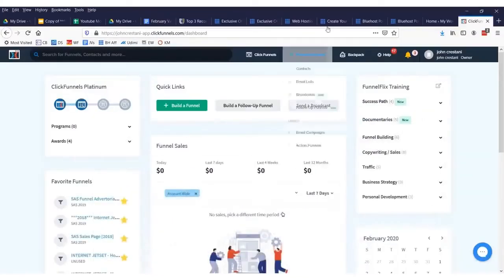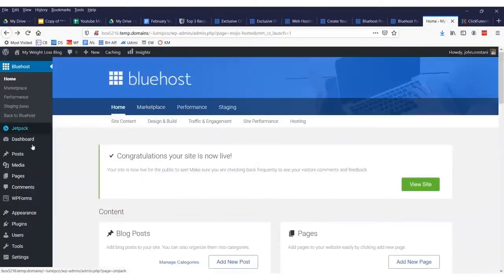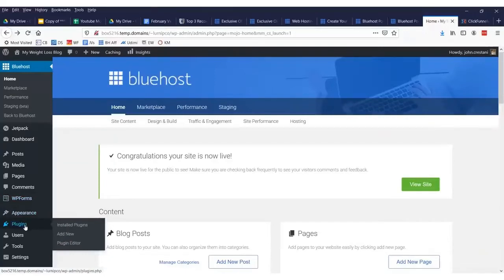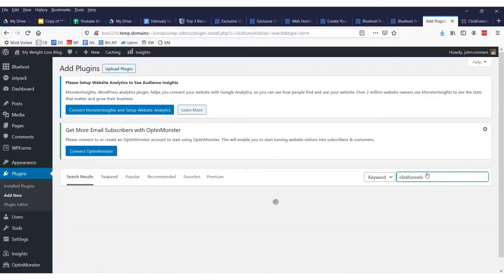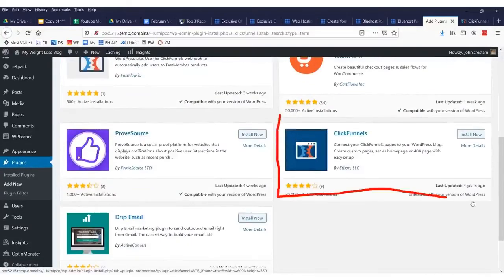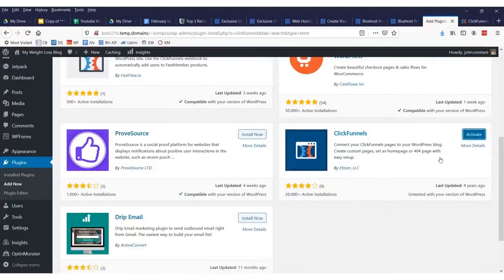Now, I'm going to show you how to link ClickFunnels with your blog right now. To link ClickFunnels with your website, you'll go down here and click plugins. Right here inside your site, you'll click plugins, and then you'll click add new plugin. Now within the WordPress interface, you'll just type in the keyword ClickFunnels right over here in the search bar. After you search ClickFunnels, you'll scroll down. You'll be able to select this right here and click install now. It will say installing, and congratulations, you installed your first plugin, and you'll click activate.